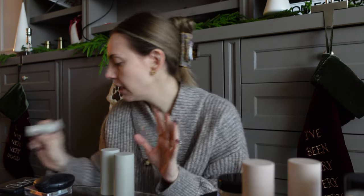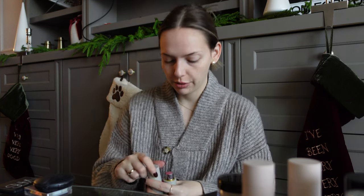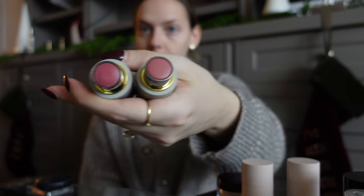I think I'm overdoing it with blush because I've got 3 cream blushes here and like 3 other blushes. So the first one I have here is Doo Doo. These are all Westman Atelier, by the way. The next one here is Chouchette. I don't think I need Chouchette. And the other one is Petal. I don't know, they're kind of similar but different.